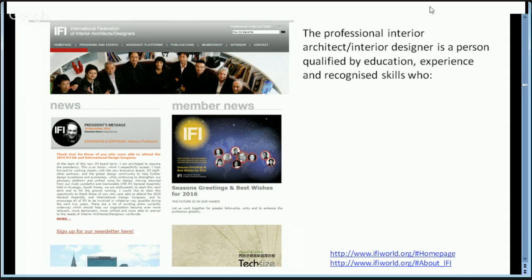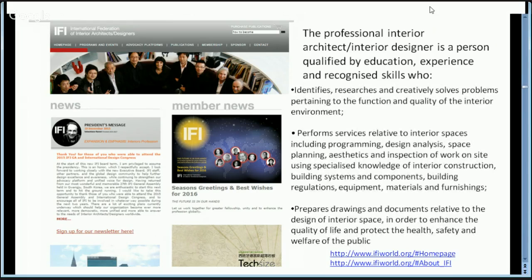And they have given us a definition of what an interior architect and interior designer is. They say it's a person who's qualified by education, experience, and skills, who identifies, researches, and creatively solves problems pertaining to the function and quality of the interior environment. They perform services relative to interior spaces, including programming, design analysis, space planning, aesthetics, and inspection of work on site, using specialized knowledge of interior construction, building systems and components, building regulations, equipment, materials, and furnishings.